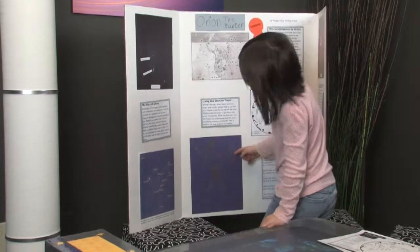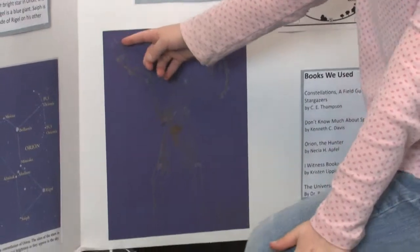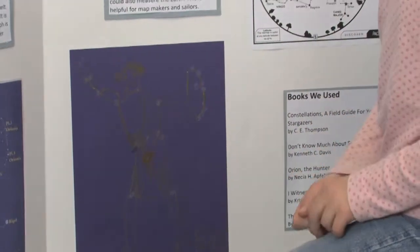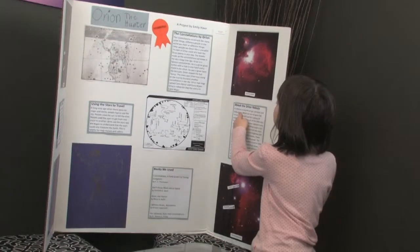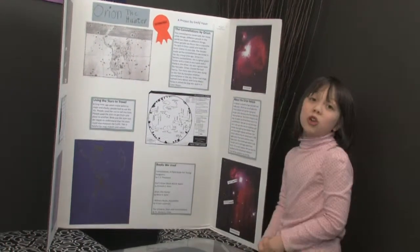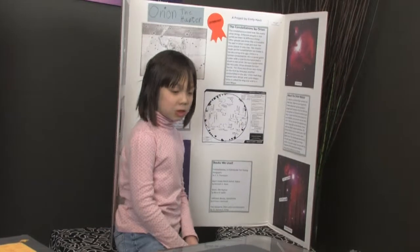I drew this. Well, Dad helped me because you could see the pencil dots. So then I drew over it so you can see it. A nebula is a bunch of gas and dust and baby stars. So that's how they're made. When we're all gone, the Orion Nebula is going to be just a group of stars.